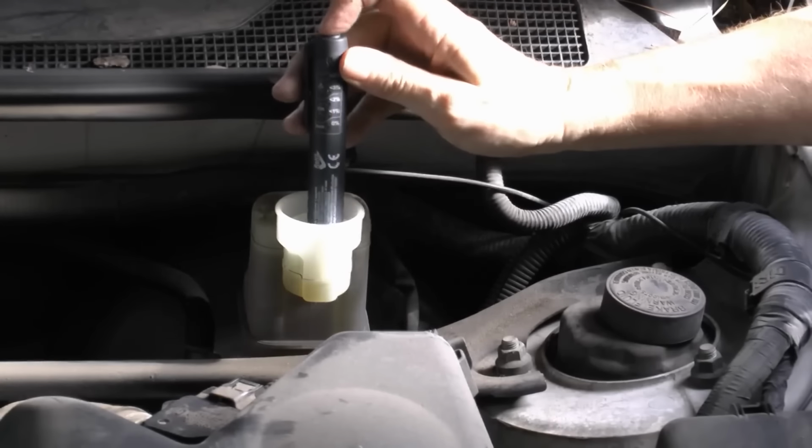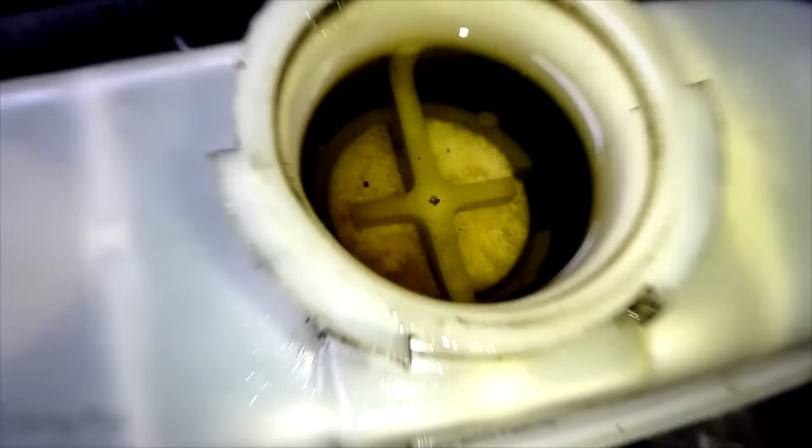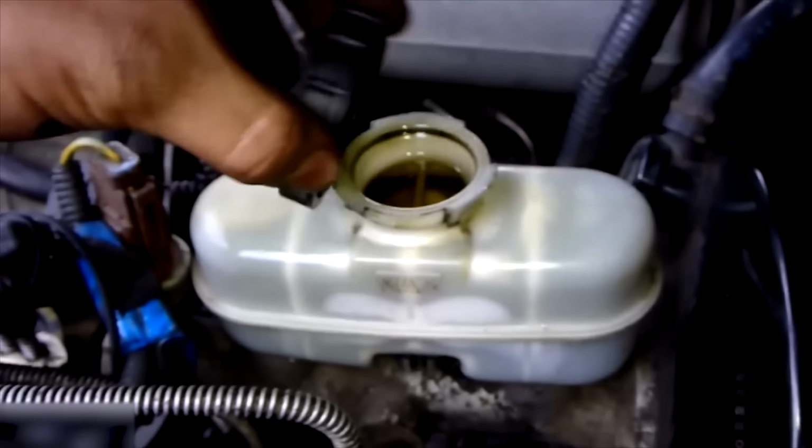Checking and topping up these fluids is easy, but skipping them can cause big problems. So give your car a quick fluid check. It only takes a few minutes.